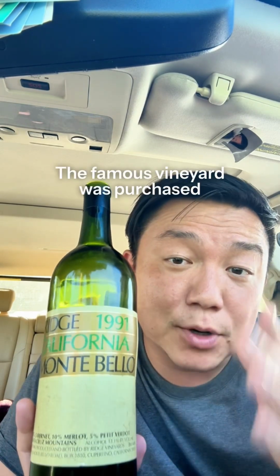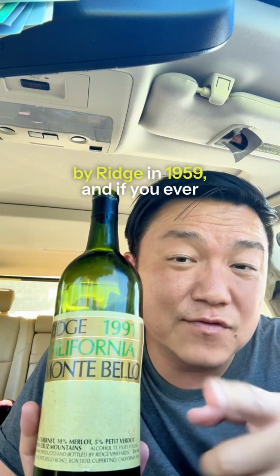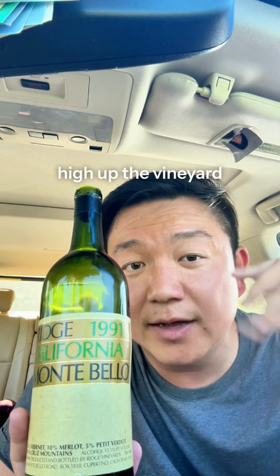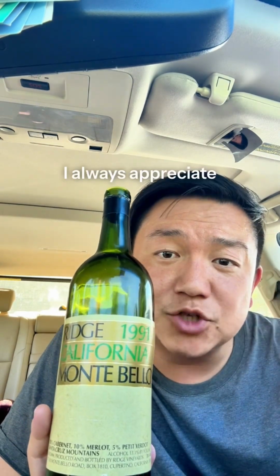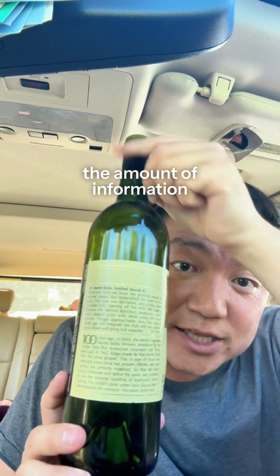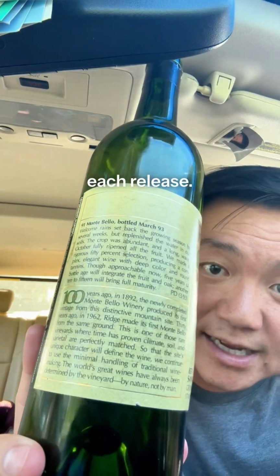The famous vineyard was purchased by Ridge in 1959, and if you ever visited the winery, you'd see how high up the vineyard is located in the Santa Cruz Mountains and how it influences the grape and the wine. One of the things I always appreciate about Ridge was the amount of information they give to the consumer with each release. Check out all the info on the back label for this wine.